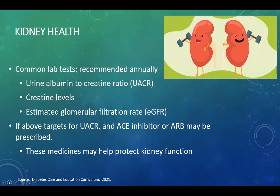If we look at abnormalities in these ranges, if they're above certain targets, your doctor might prescribe certain types of blood pressure medications which seem to protect kidney function. You might be given a prescription for something called lisinopril or another ACE inhibitor if your UACR is above a target range, because research has shown that this actually helps protect kidney function. So again, you may not have it for blood pressure, but you do it to help keep an eye on the overall health of our kidneys.